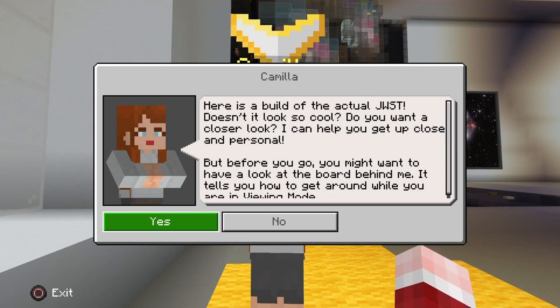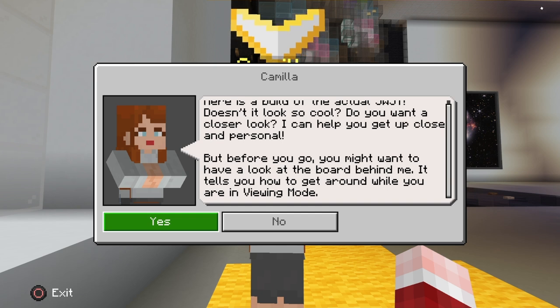Here's a build of the actual JWST. Doesn't look so cool. Do you want a closer look? I can help you get up and close and personal. But before you go, you might want to have a look at the board behind me. It tells you how to get around while you are in the viewing mode.